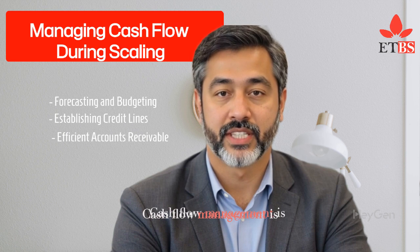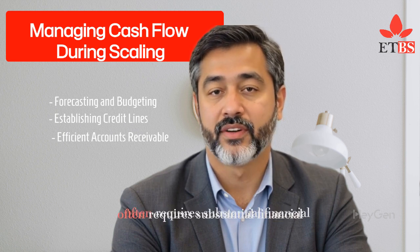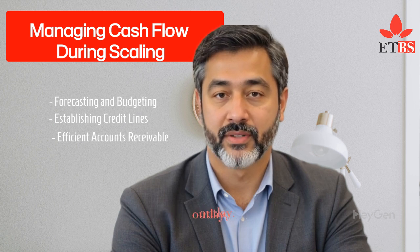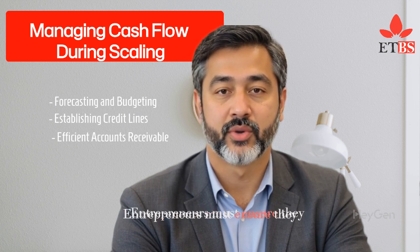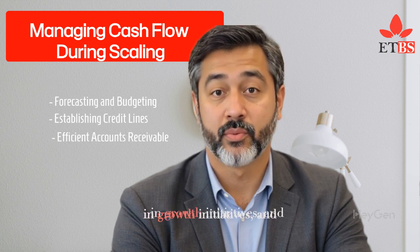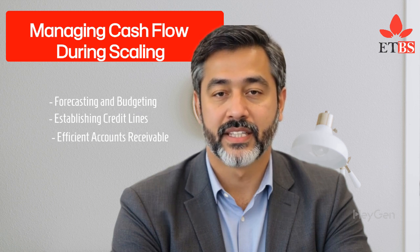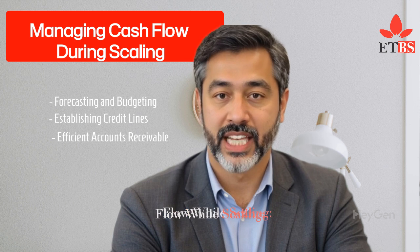Cash flow management is critical during the scaling process, as rapid expansion often requires substantial financial outlay. Entrepreneurs must ensure they have enough liquidity to cover operating expenses, invest in growth initiatives, and manage unexpected costs that may arise. Tips for managing cash flow while scaling.